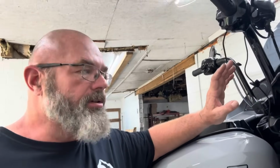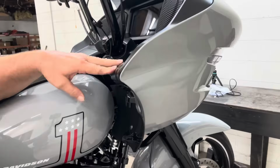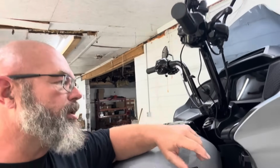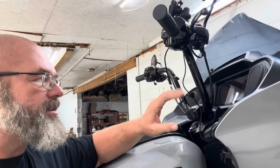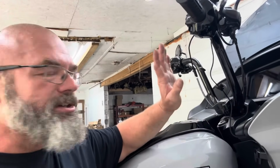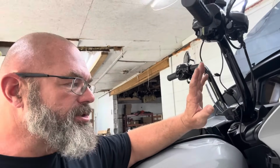But Harley's thought on this was you're gonna plug your phone in, slide it in the pocket, close the glove box down, and your phone would stay in there. I like my phone up on the handlebar where I can see what's going on, even if it is Apple CarPlay to the audio unit. I just like it being where I can see it and visible, and also because I record with it on a regular basis. So that didn't work for me.